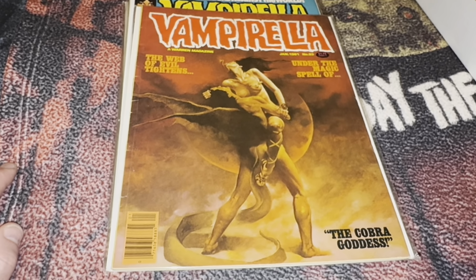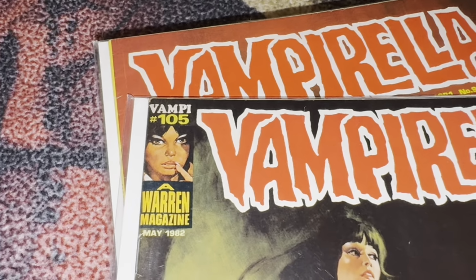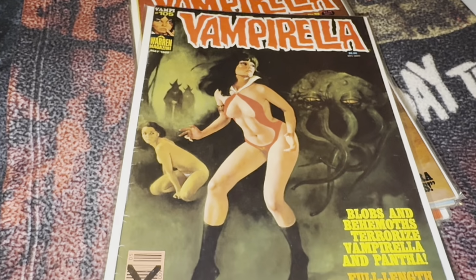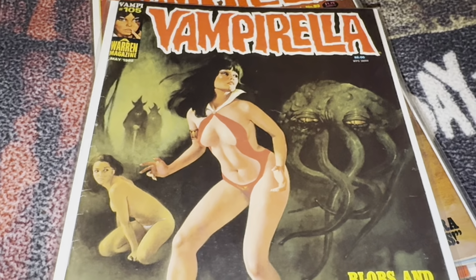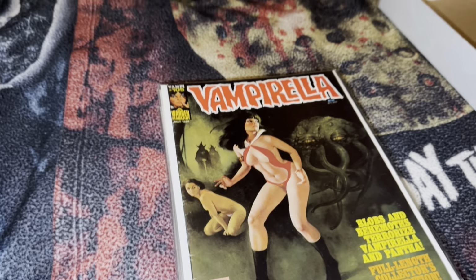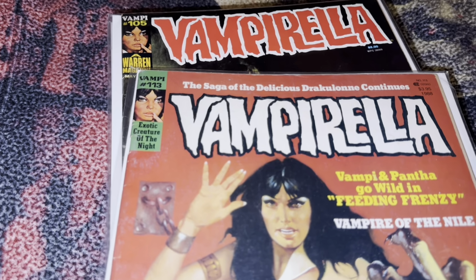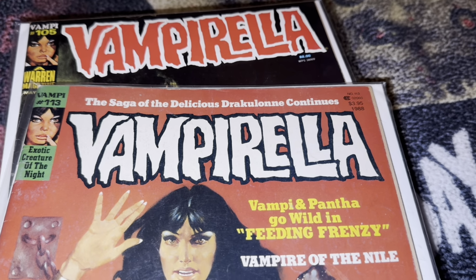The Cobra Goddess. Man, these books are awesome. This one is number 105 from May 1982. Has a $2 price tag. And this one says blobs and behemoths terrorize Vampirella and Panther. And this is the last Vampirella. This one is number 113. This one has a $3.95 price tag. It's from 1988.